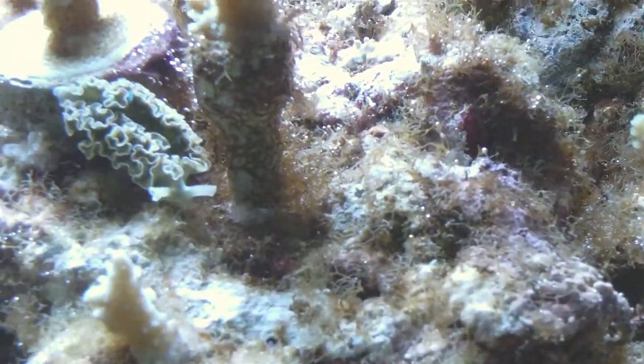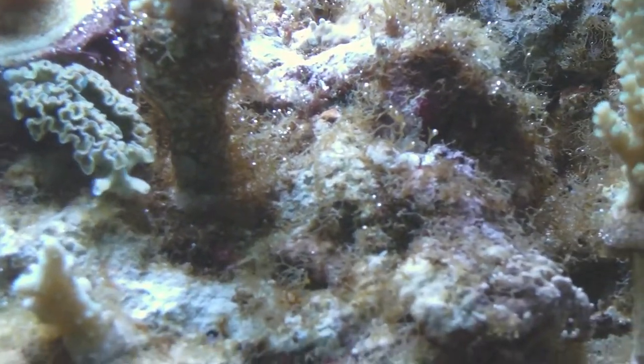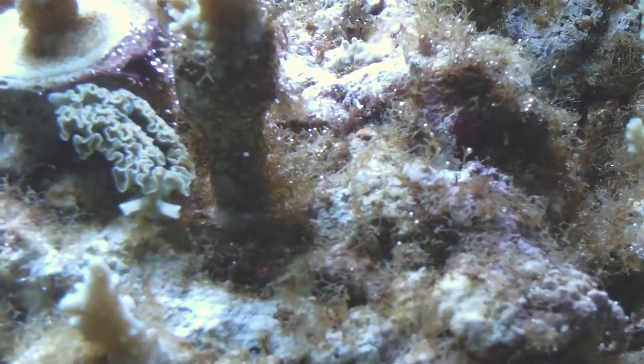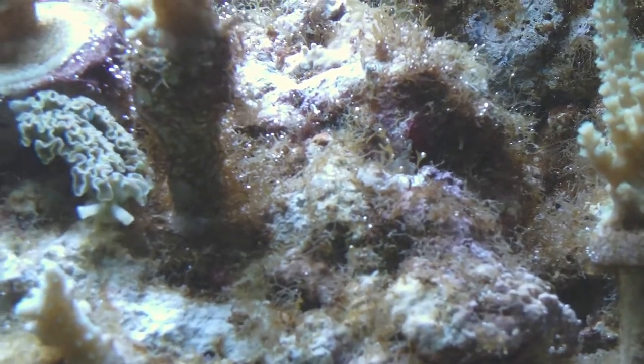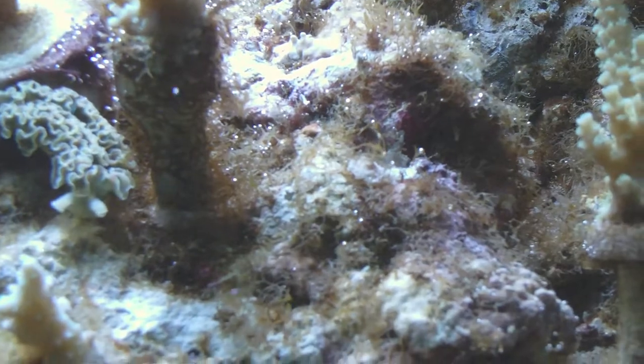Pretty awesome looking, if I can just keep them out of my power heads. But I am gonna look into adding a couple more, depending on how this one does. Hopefully I can get my problems and issues resolved with all this hair algae.